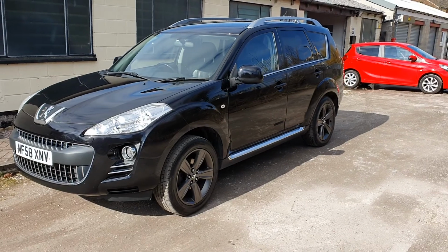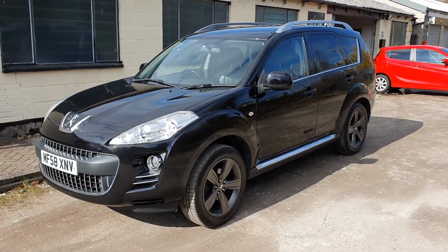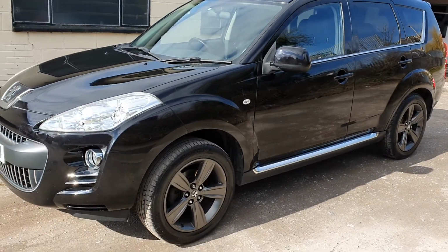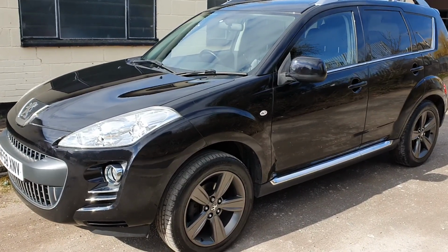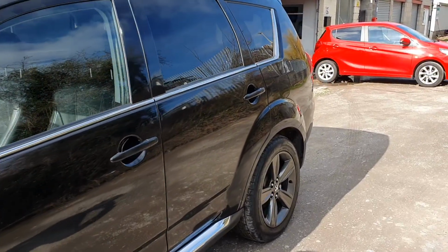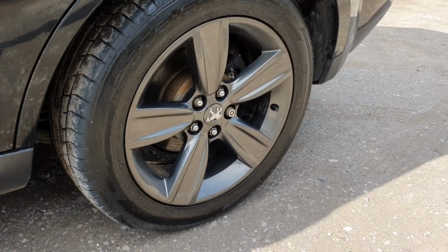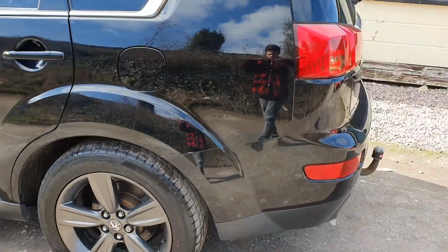Today we've got the 2008 58 Peugeot 4007. It's the GT 2.2 HDI model, the four-wheel drive model, finished in black with the anthracite wheels and the black leather interior. Lovely car this, it's covered 100,000 miles, just tipped over. Got the nice 18-inch alloys that have been painted in sort of the anthracite.